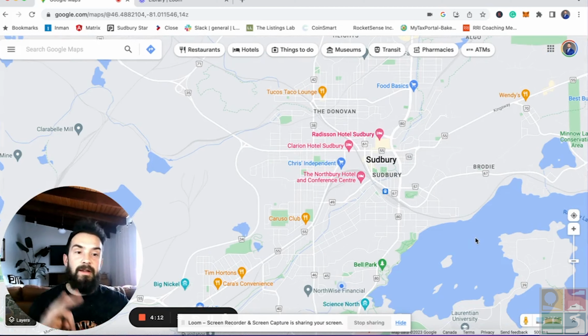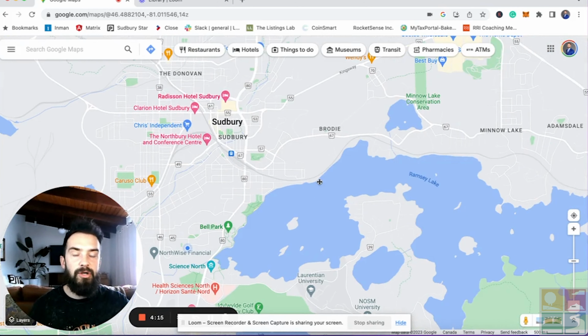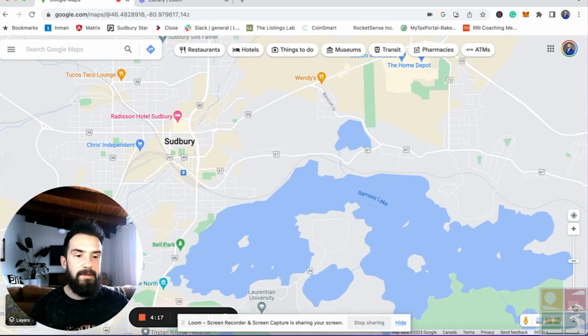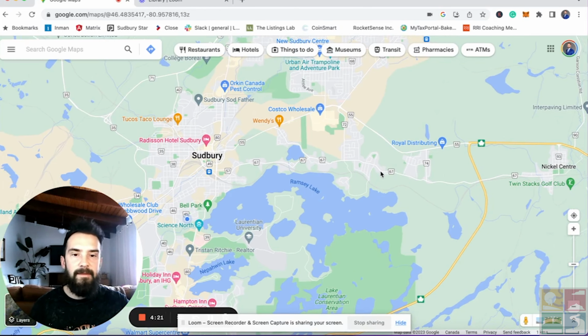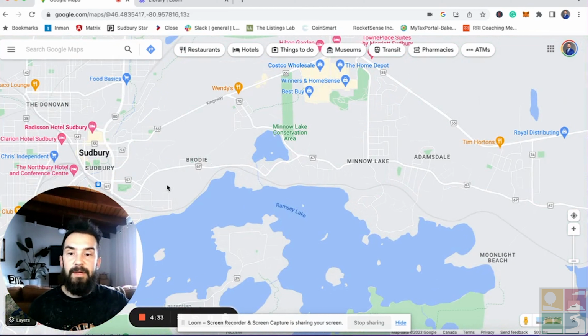The third area that I want to mention is over here. I'm sure you've heard of it. It's Minnow Lake. If you're investing in Sudbury or moving to Sudbury, you've probably heard of this area. Minnow Lake is a funny area. This is actually Minnow Lake right here, this tiny lake. Barely any flow into it, so you don't swim in this lake. But basically the area spans from right here all the way over to here. So all of this is Minnow Lake.